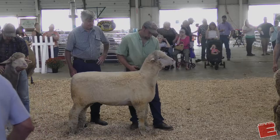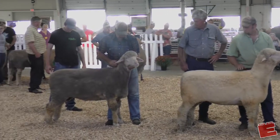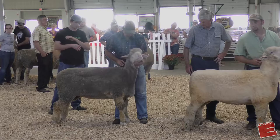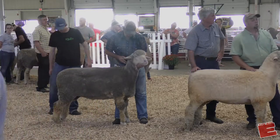We've got a really long-sided ewe and certainly a long-handling ewe in fifth. You really have to appreciate that about her. When I handle her, she's just too rough down the top to get any higher today, but certainly a really strong set of yearling ewes. Thank you.